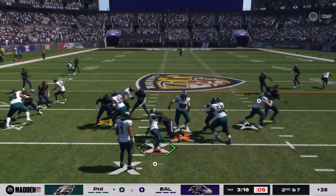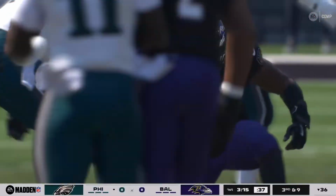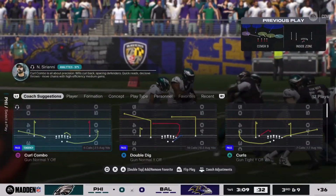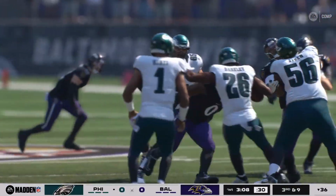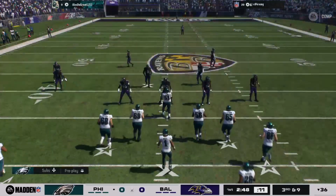Running again with Barkley on 2nd down. And he is met in his tracks behind the line of scrimmage. A yard in the wrong direction. Makes 3rd down tougher. 3rd down and 9. Sometimes you just sit back and marvel at what he can do defensively. Speed, strength, quickness. He's the whole package. And that package just wrapped up the runner for a loss.